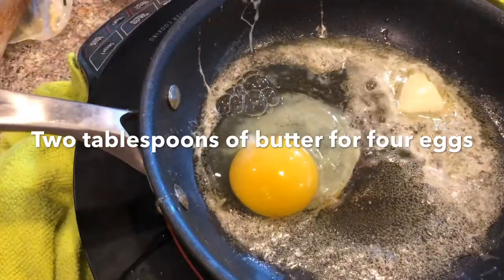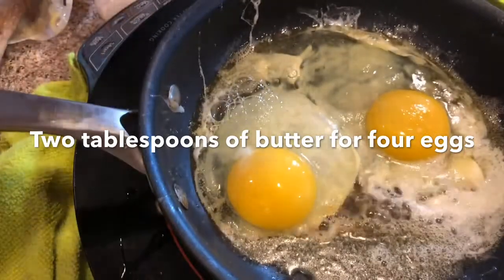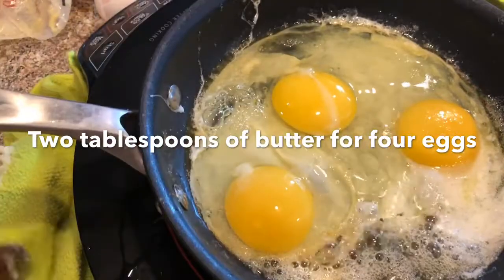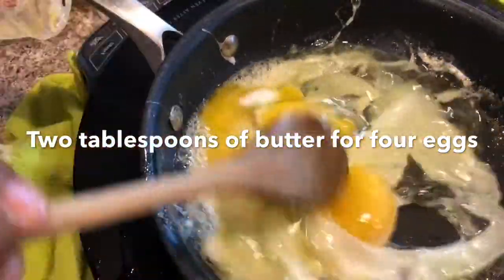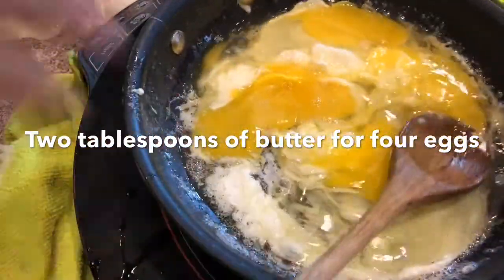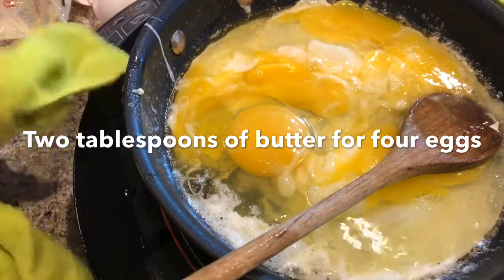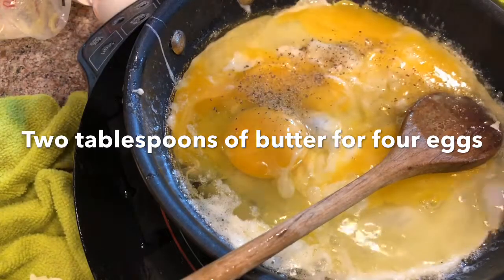So I'll just put the eggs in here. Notice I got a shell in there. Got 2 in there. Alright. Something should tell me I should just break these eggs in another bowl and put them in here, but I don't. Okay. Alright. Now I'm going to go ahead and add my salt and pepper. At this point.